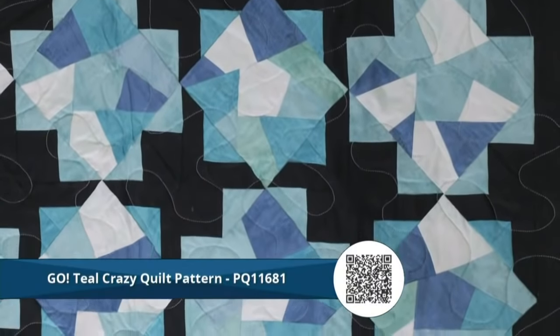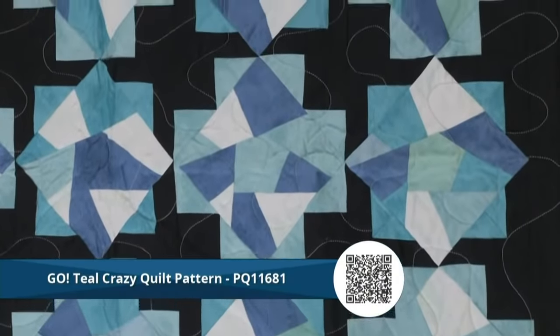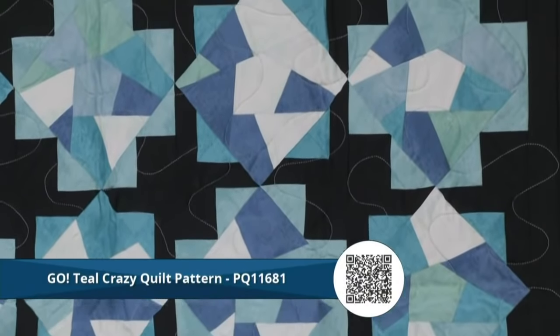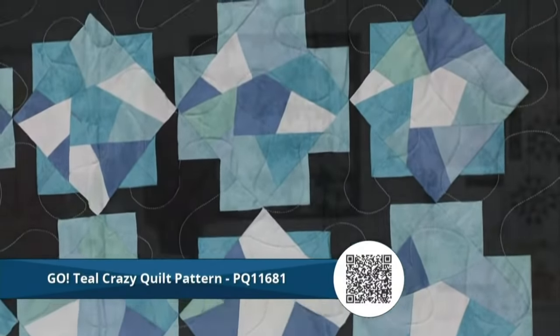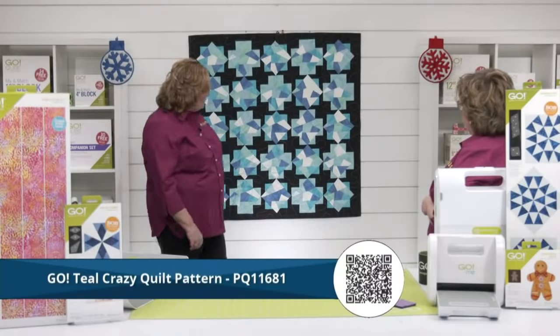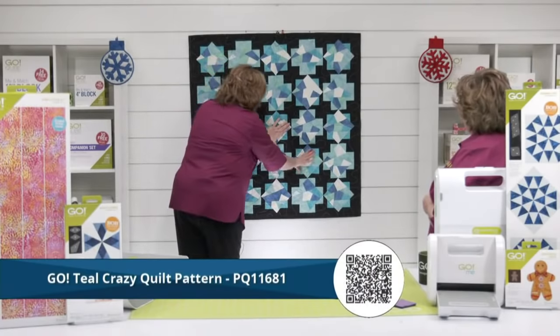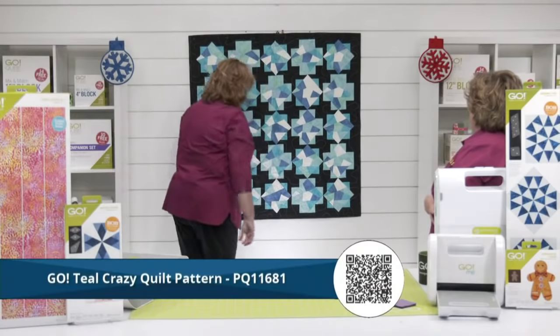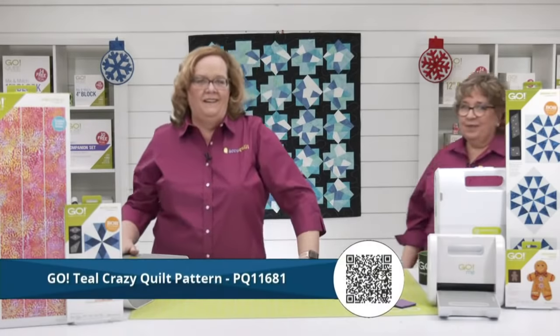But this is really fun. I love this one because sometimes it's really hard to find patterns for masculine, for men. If I'm making a project for Ray, this one is perfect because it's that blue and the black. I just think it's beautiful. And you know how I feel about teal. So here's the blocks. Oh, I'm going to go do that. We always leave here wanting to sew.